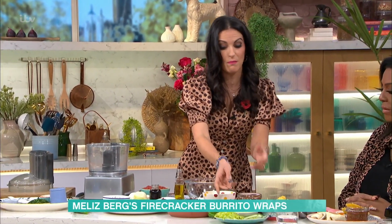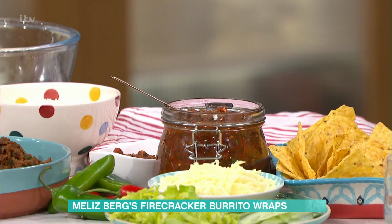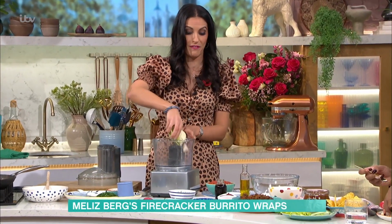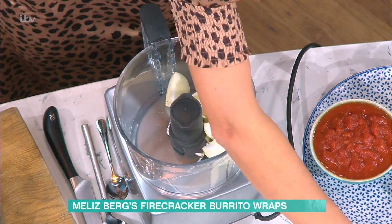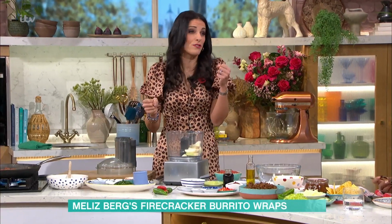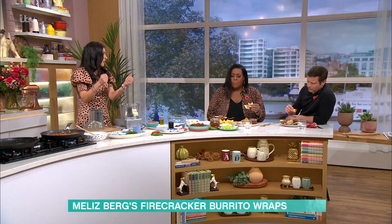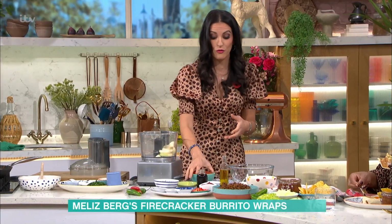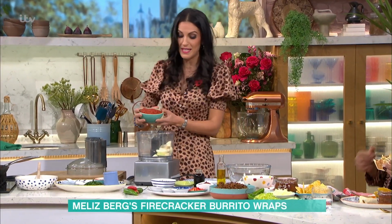What is this? This is ezme. Now, ezme. It's a chilli sauce. If you've been to restaurants or takeaways, you'll probably find this, it's the chilli sauce that you have, and I'm adding some onions here. In a household in Turkey, this will be hand chopped. We ain't got time for that. We're going to use a food processor. It's really easy. It keeps really well in the fridge. Make it the day before, it's easier.